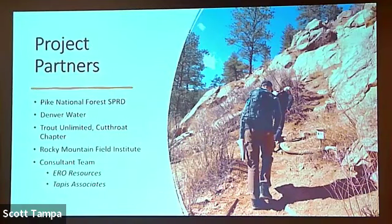So really the key partners besides you folks, the Pike National Forest South Platte Ranger District, they've been really supportive in any way they can to help this move forward. Denver Water, Rocky Mountain Field Institute, they're a Colorado Springs based nonprofit who really does a lot of boots on the ground work with restoration and stewardship. And then the consultant team is our team at ERO Resources and Priscilla Marbaker with Tapas Associates. We were able to talk to you together about this time last year, and Priscilla couldn't make it this time.